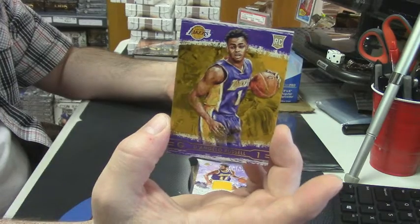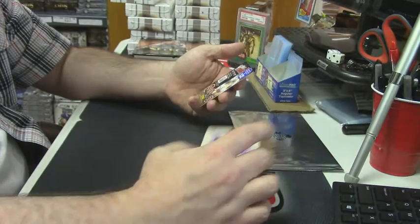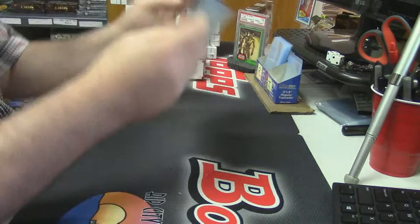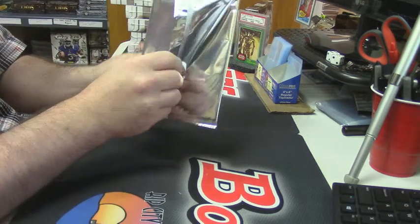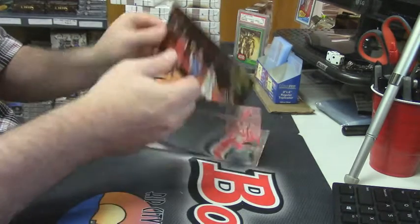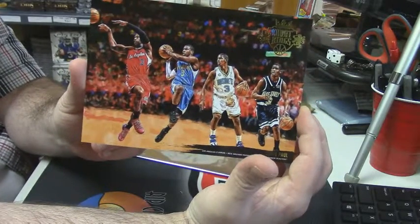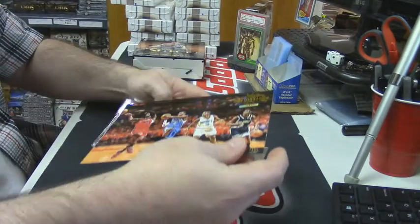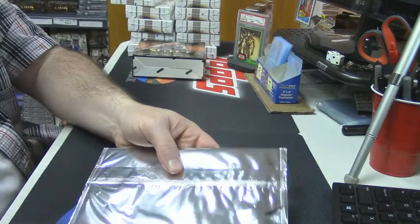Then you have a D'Angelo Russell rookie card and heavy Lakers box. Larry Nance Jr. rookie card. And then a junk card there. Let's see. I think I know who it is. Nope, I was wrong. I had a guess. Chris Paul Jumbo. Wake Forest to New Orleans to the Clippers. Just slide you back in here for some protection.